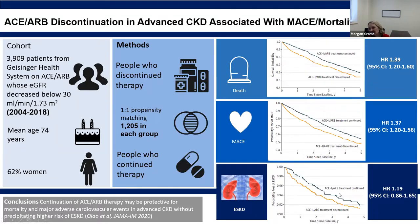And finally, we saw a similar signal in end-stage kidney disease. However, it was not statistically significant, I think just because we didn't have the numbers there. I will also just call your attention to the y-axis here.